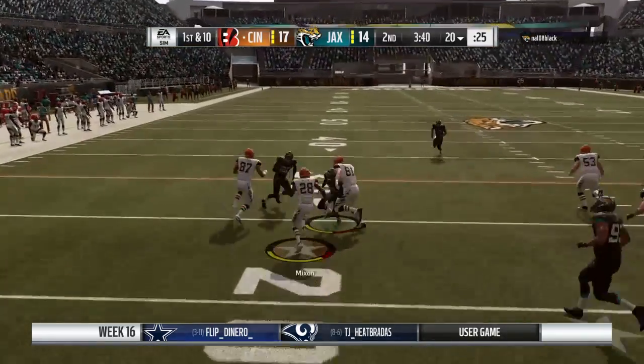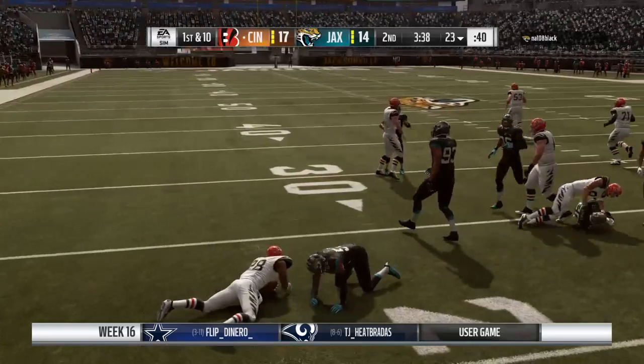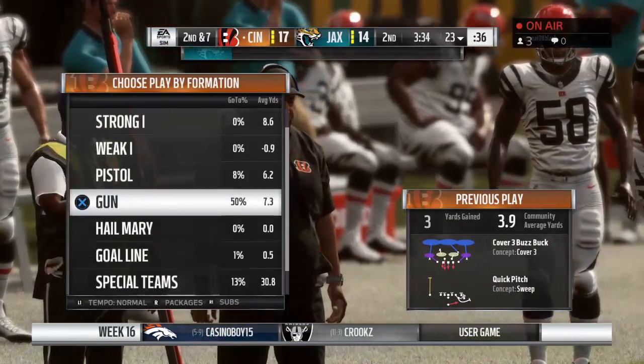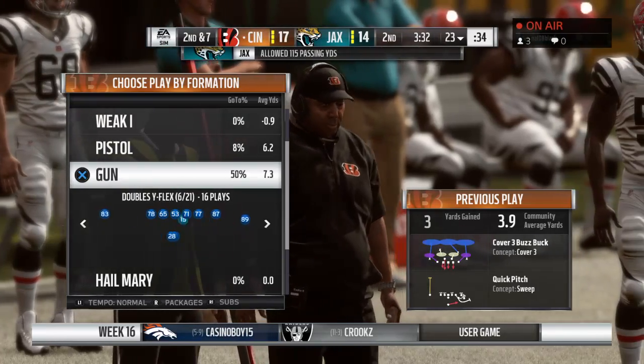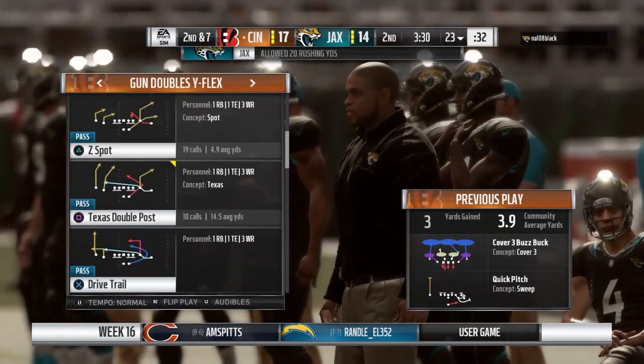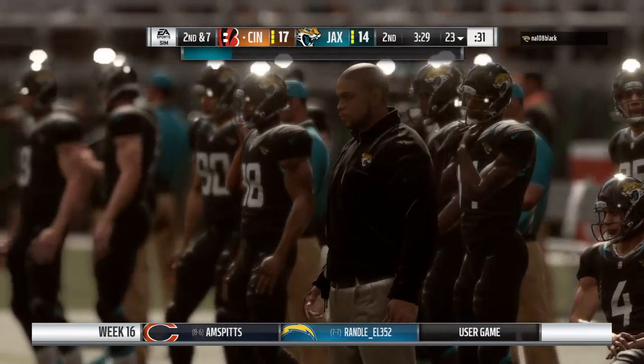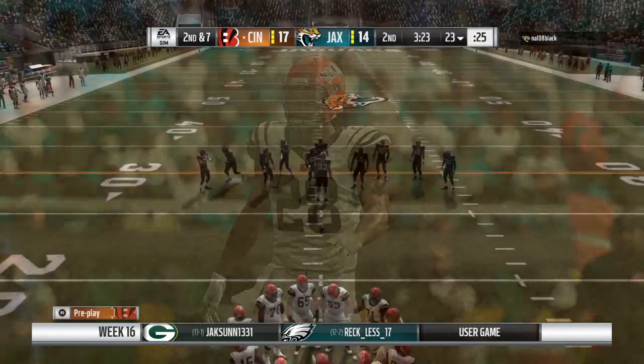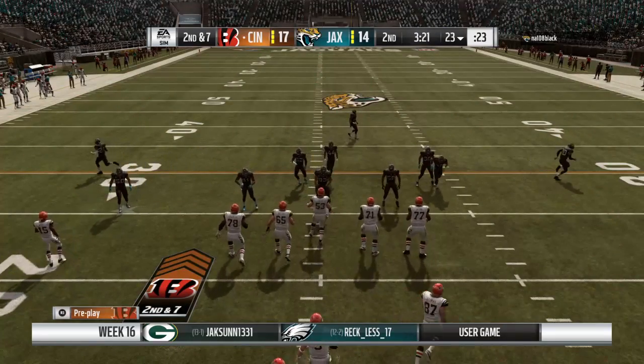And the pitch goes to Mixon. He'll get about 3 as he's taken down at the 23. When we see those runs to the perimeter, when we see those runs to the edge, we think about big breakers, don't we? In this case, it was a modest gain, but it does open up possibilities here on 2nd down. Now 2nd and 7 from the 23.